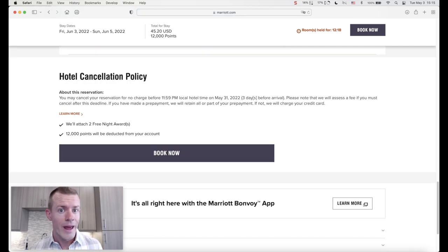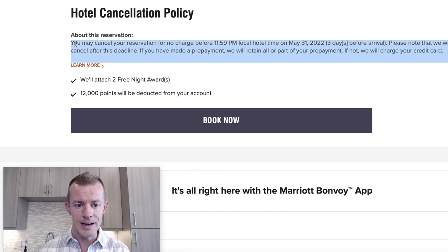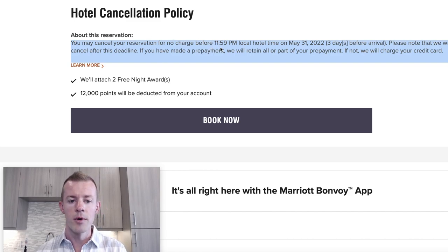And finally, what happens if you book something through this method and then you want to cancel later on? Do you get your points back or your certificates or both? Does it change in any way? Let's find out. So I scrolled down here to the bottom of that W hotel in Miami, and it says here for the cancellation policy, I can cancel for no charge, but basically before midnight local hotel time on May 31st, so 3 days before arrival.